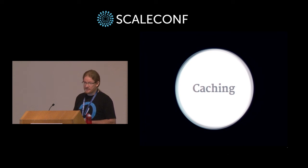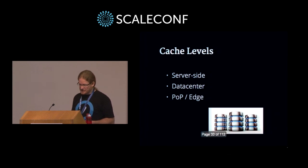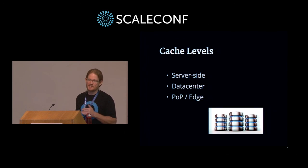All right. The next big thing, caching. So if you've got something on the internet and you want people to look at it, you cannot survive without caching. I'm sure you all know that. So I'm going to focus on three different levels of caching that we do.